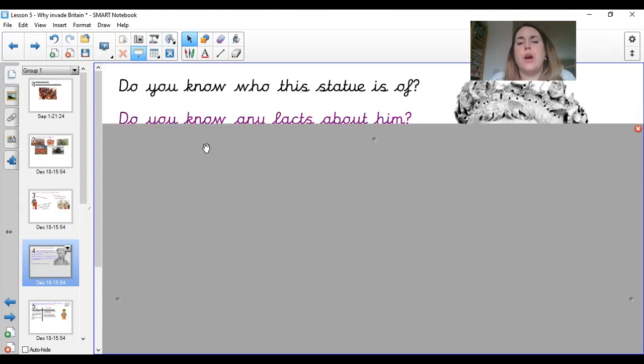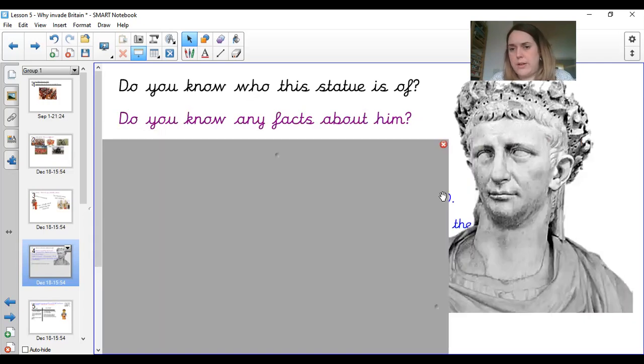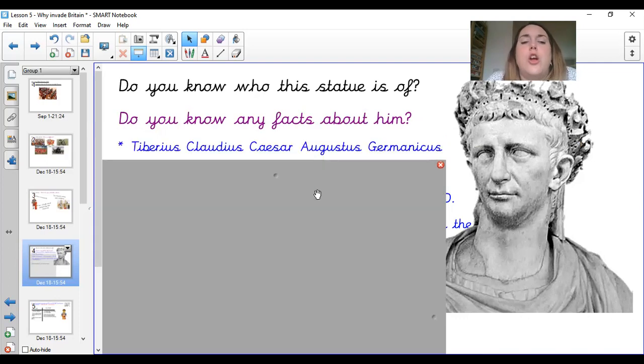So, do you know who this statue is? Let me move it across. There we are. I'm not surprised if you don't. I didn't either when I first saw him. If you do, I'm very impressed, and I wonder if you could tell me any facts about him. This is Emperor Claudius, or Claudius, I'm not quite sure. I'm going to go with Claudius.